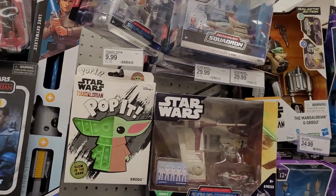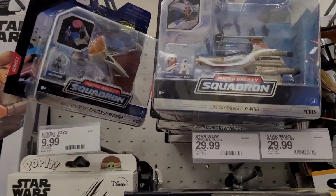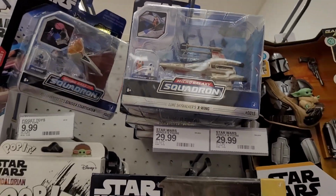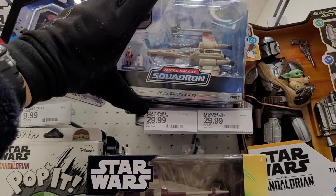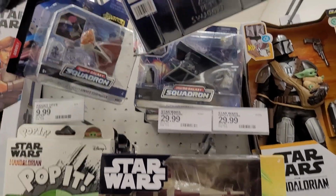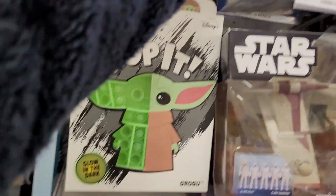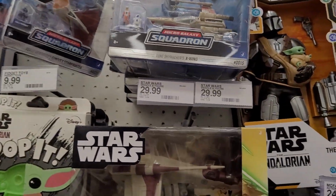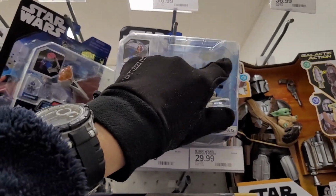So again, they've restocked where I grabbed that particular AT-ST Raider last time in the video. So now they've got an X-Wing and an advanced TIE fighter back there, and what else? Another advanced TIE fighter behind that. But those aren't chases, and you can tell there's no sticker here.